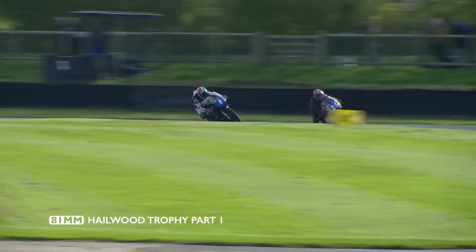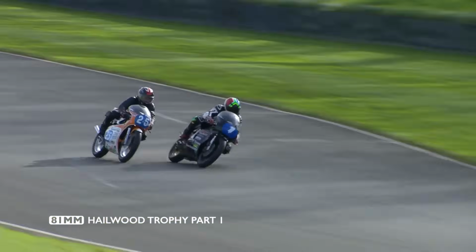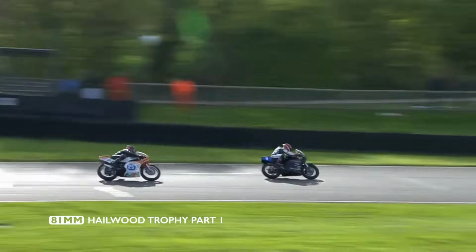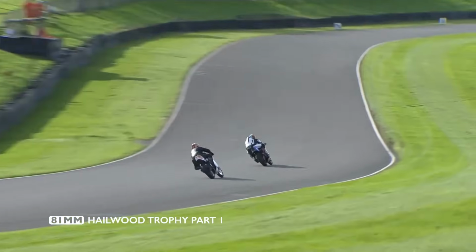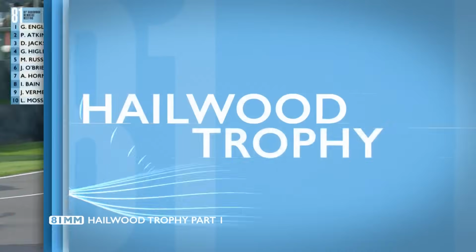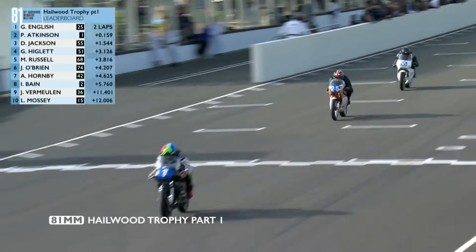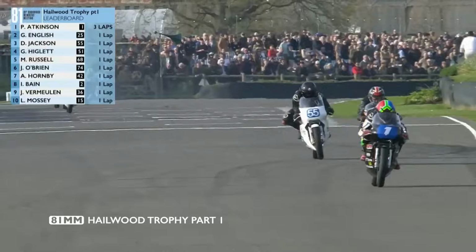So this is the Hailwood Trophy as we're seeing, and this is that move. Atkinson just ran it around up the inside, and he had the line for the left-hander. A really nice move there at St Mary's. Yeah, beautiful late braking, but beautifully under control. So Phil Atkinson is now the race leader. Bike number 1, looking to try and take victory. Just 2 laps to go.